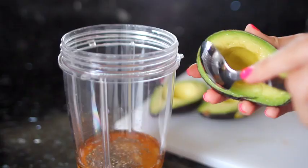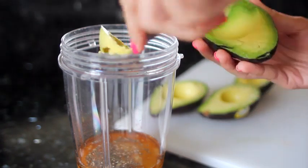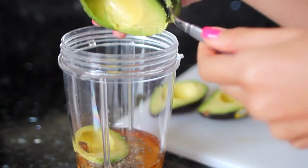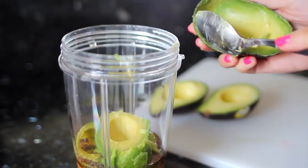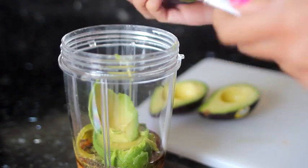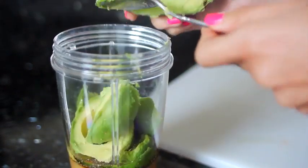To get the meat of the avocado, I just take a spoon and scoop it all out, and you wanna make sure that you're using ripe avocados for this. So when you go to the store, make sure that they're soft to the touch, not too hard, but not super squishy either. They're gonna taste the best and be the easiest to use.